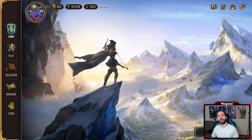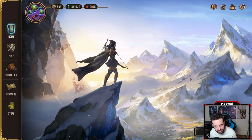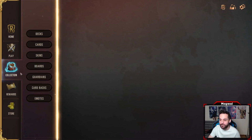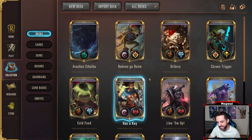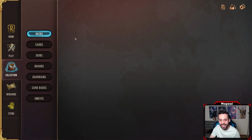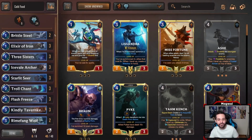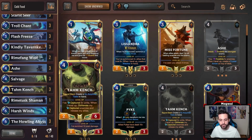And today we are going to bring back one of my personal favorites. Cold Food is back at it, as we got a recent Howling Abyss buff to reinvigorate the deck, and I am very excited to share. I always am with this archetype because I'm very proud of this deck concept that you don't really see running around, and I'm really happy of being able to use Tahm Kench outside of his intended shell.